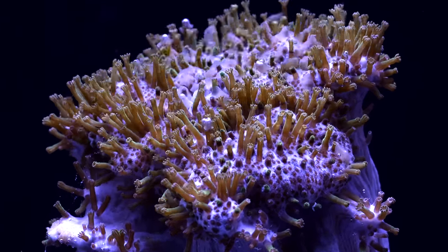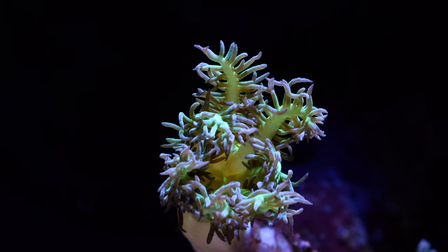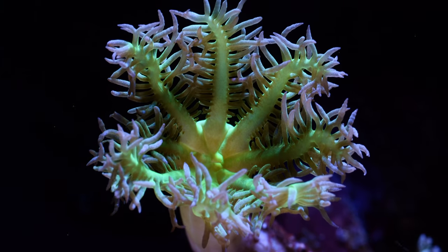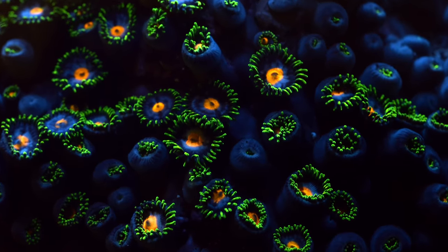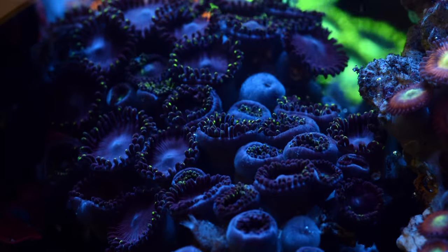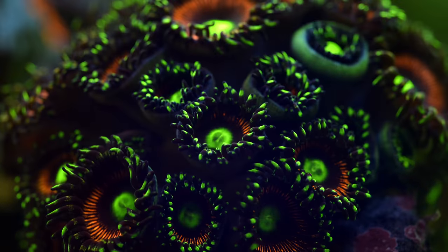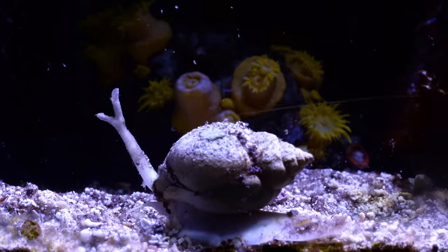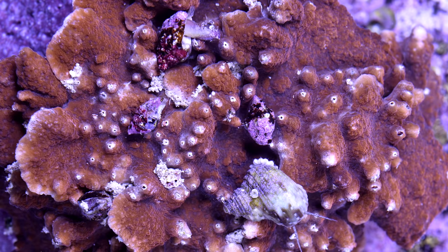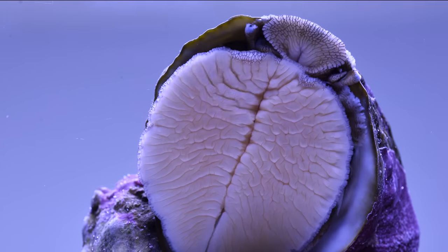The result is an ecosystem with all kinds of creatures in all shapes and sizes. Amongst them are soft corals, which expand their tentacles in the morning sun. And zoanthids, stony coral relatives, which display the most exquisite colors. Next to many corals, we find mobile creatures such as sea snails. Snails form the cleaning crew of a reef, removing algae and dead organisms.